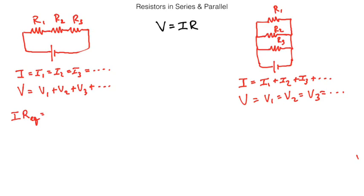And then I can write each one of these individual voltages: I1 R1 plus I2 R2 plus I3 R3. Just writing down that voltage statement in terms of Ohm's law. But what do I know about the total current in the circuit and I1, I2, I3? They're all the same. So what can I do? I can just drop those all out, can't I?